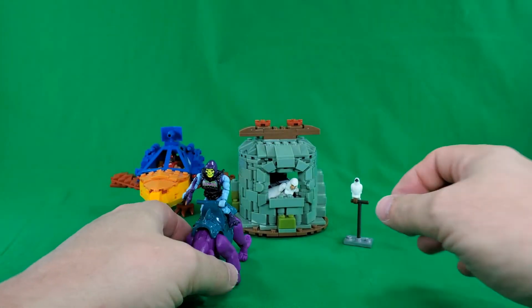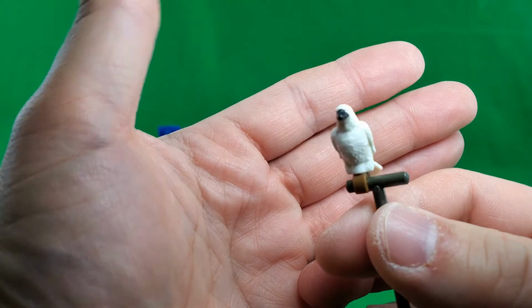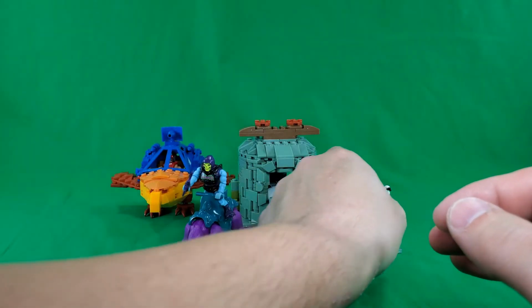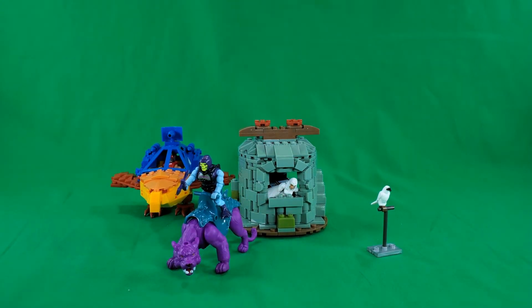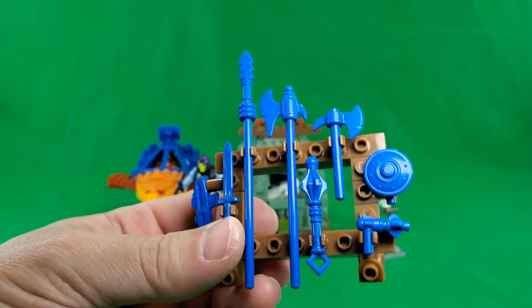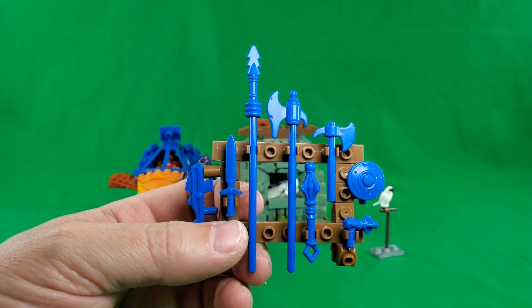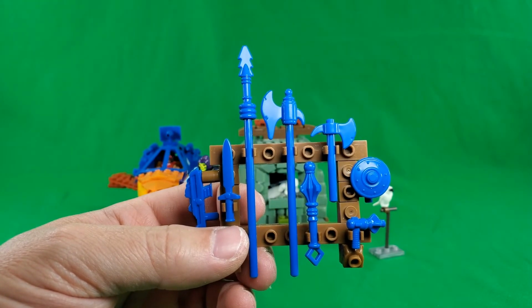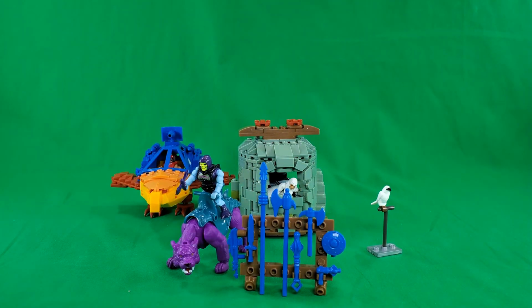But there's that. And then here is Zoar, all in white. And then again, there's the Temple of Darkness Sorceress, and she has fallen down on the job. And this also came with this weapons rack, which is like the Castle Grayskull weapons rack. So there it is, folks, in no particular order. Number 10, the Mega Construx Panther at Point Dread.